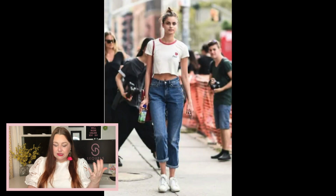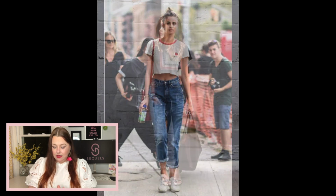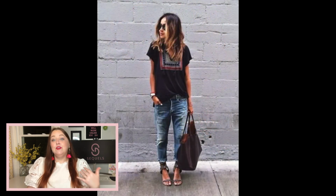Here, this girl looks like she's time traveling. She came totally out of the 90s with that baby doll tee and that relaxed fit denim, and again with a nice chunky sneaker. If you like more of a boho vibe, think of it all distressed, think about rolling up the cuff. This relaxed fit looks great through all sorts of different stylings.